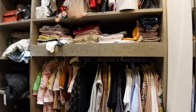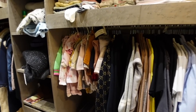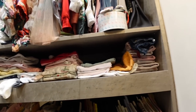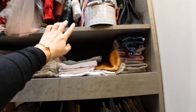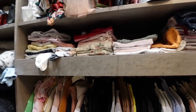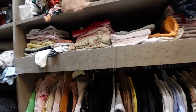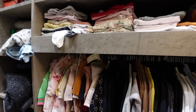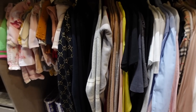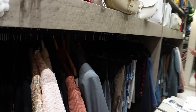As you can see, this is the layout of my closet right now. I have this section for Adele and all of this is hers. This is pretty much everything she needs. I have a little basket over there with all of her socks and tights and everything, but this is everything she needs right now for her age. And I need to figure out what I want to wear today to film the first video.